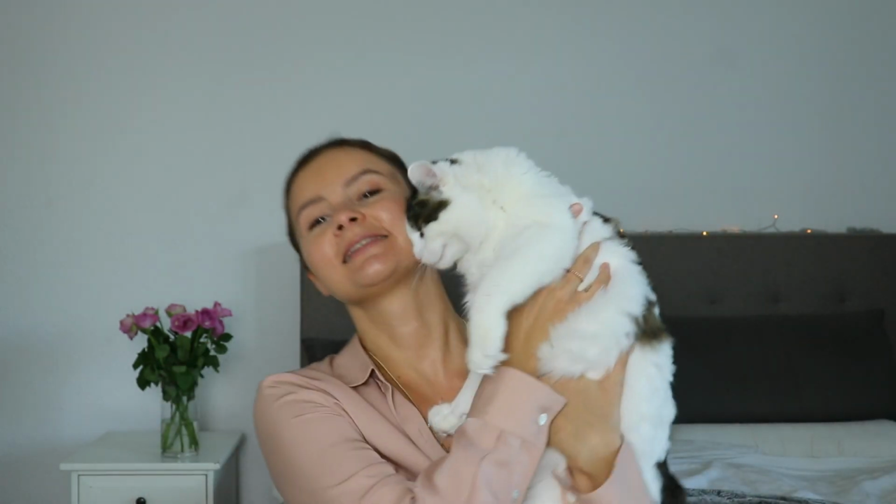So let's kick off our tour through my wish list with knitwear. I love knitwear and I am a firm believer. Oh, did you see that? This is silk. This guy has to go now.